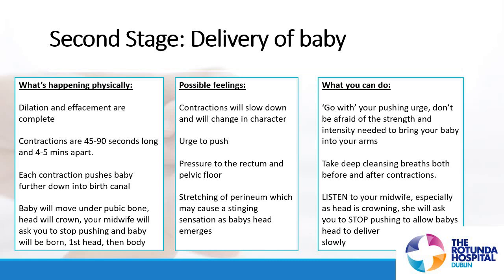So just to know that that's okay, that's to be expected. Each contraction is going to push baby further down into the birth canal, and your pushing is going to move baby along as well. The physios are going to talk about pushing techniques in their class 5 video, so tune into that. Baby's going to move under the pubic bone, his head is going to crown. Your midwife's usually going to ask you to stop pushing and just breathe at this point. First baby's head's going to be born and then baby's body.